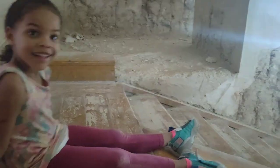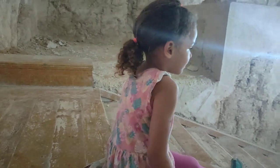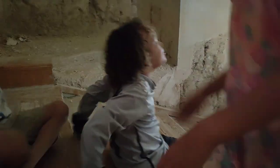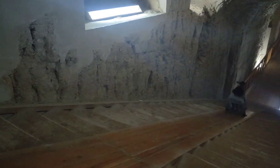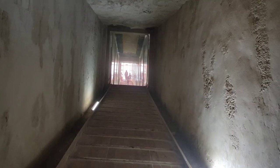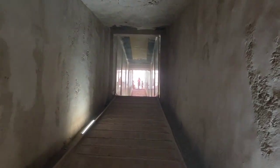So if you make it all the way down, there is that beautiful sarcophagus. But certainly no art to see on the walls down here. It's quite atmospheric though. I call it the Mario Speed. Going out is definitely not as fun as coming in.